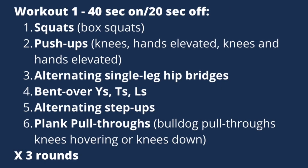So that's workout 1. You're setting your timer for 40 on, 20 off, going through all 6 of those moves 3 times, and modify as needed.